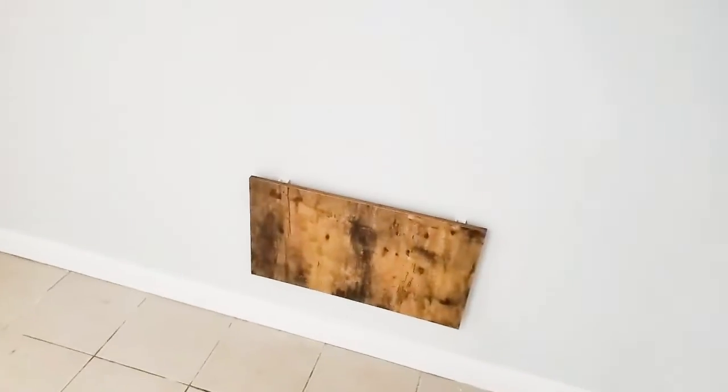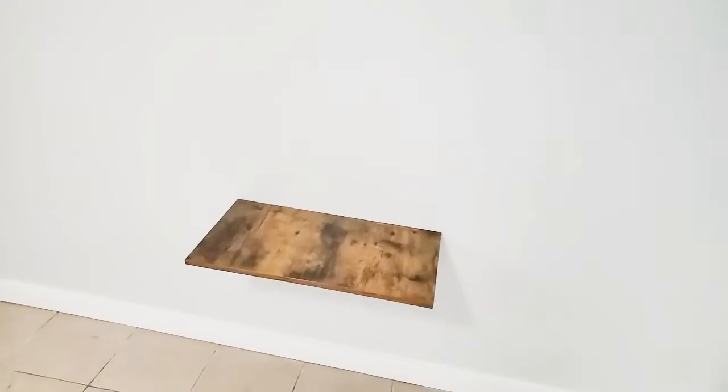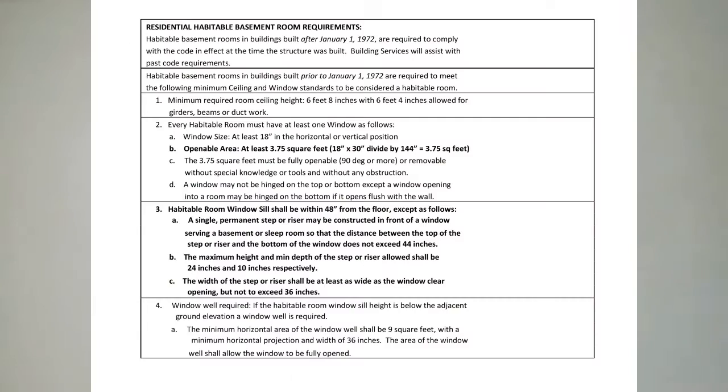And also, per city code, we installed a step down below so that in the event of a problem, you can just step up in and out the window. So this is nice, we particularly like this because it folds down and gets out of the way. So here are the city requirements for egress windows, and you can see here that they're pretty reasonable.